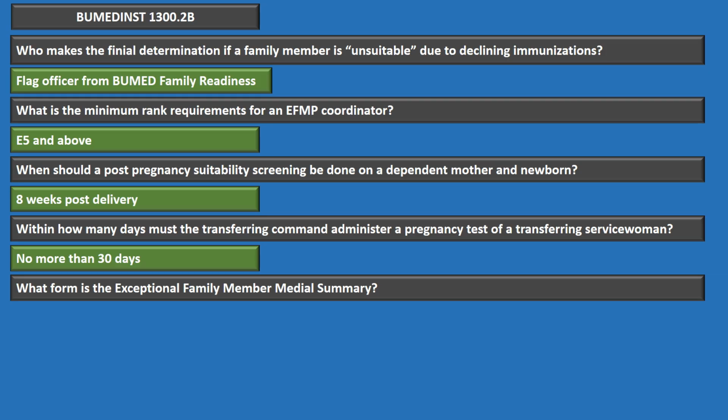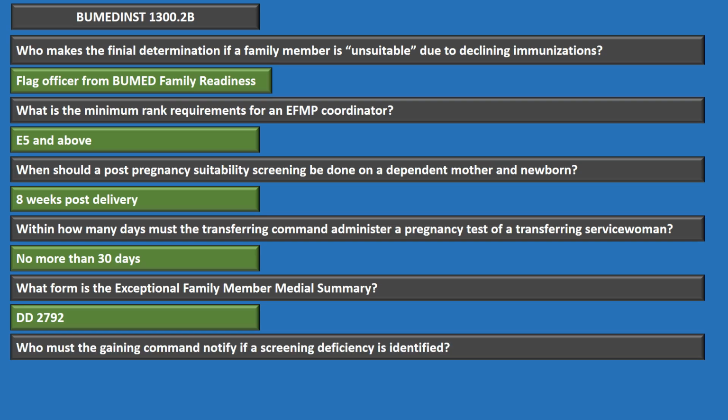What form is the exceptional family member medical summary? Your EFMP medical summary, that's a DD 2792. Who must the gaining command notify if a screening deficiency is identified? If somebody makes it overseas and that gaining command notices something should have come up on the overseas screening, this person shouldn't be here, they're going to let the parent command know, and they're also going to notify BUMED Family Readiness.